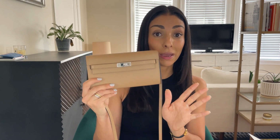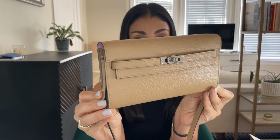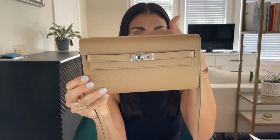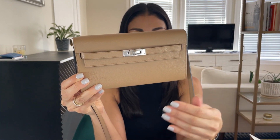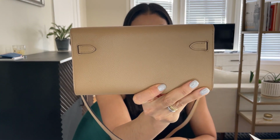But the rest of the bag, I think, looks pristine. If you look at it here, the bag is perfectly shaped. I don't think that there are any stains, any misformations, any types of dents or creasing. I think it looks perfect.